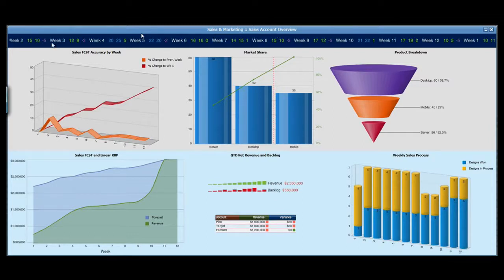You can set it up so you have a ticker across the top which tells you key metrics that can actually be rolling in real time. If you're into forecasting by week, month, year, by product, market share, or whatever metrics you decide, we can design a program that pulls out the right information so it is easily displayed in one area.